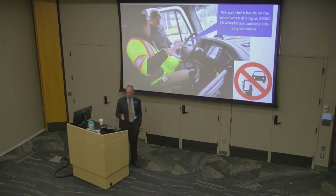Down the road, it would be great when we have some of these ADAS systems that maybe could recognize pedestrian conflicts, right? That could be a future data attribute down the road. It's not there right now, but we can do something with hard braking.